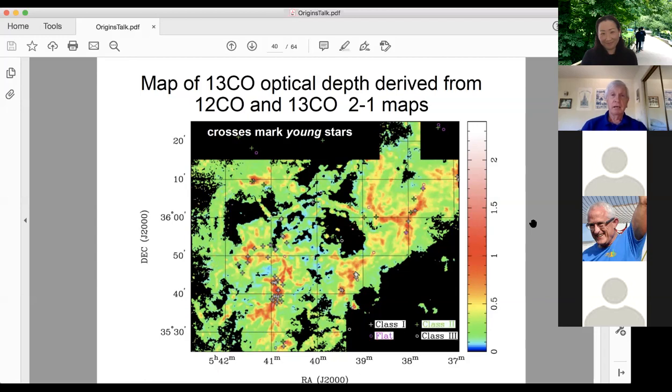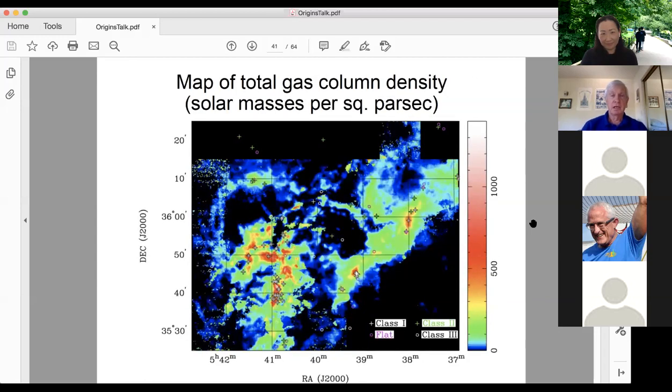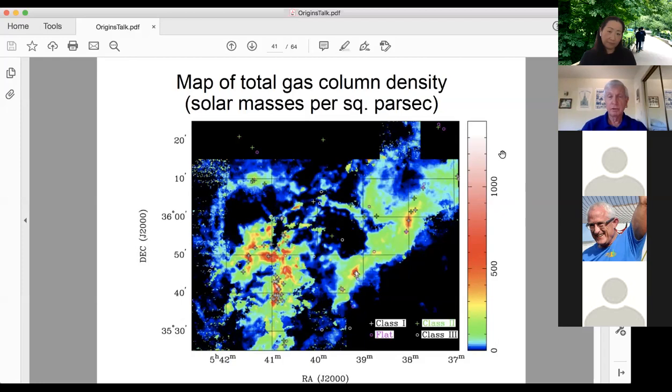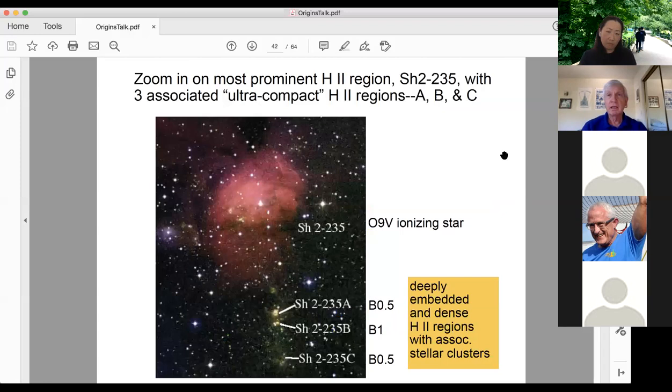cloud. Now we can also, with some assumptions, make a map of the total column density of gas. And so that's what this shows. And notice it's a logarithmic color stretch. So it emphasizes the lower column density regions in solar masses per square parsec. And you can see that it ranges upwards of over 1,000, but the bulk of the regions are in a few hundred to 1,000 or so solar masses per square parsec.